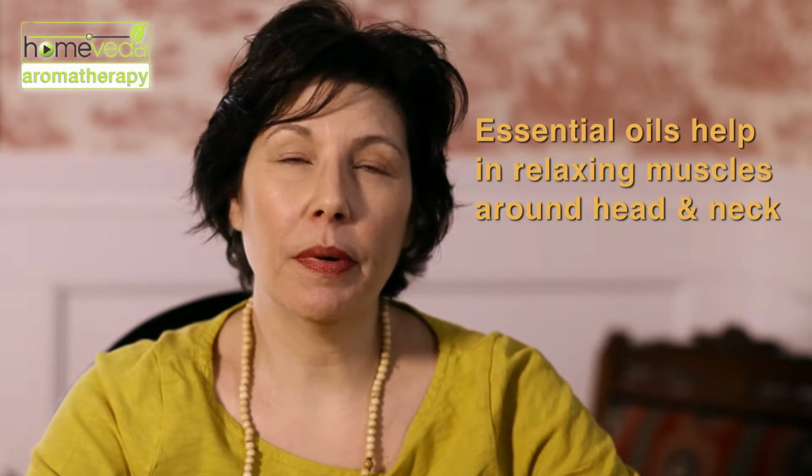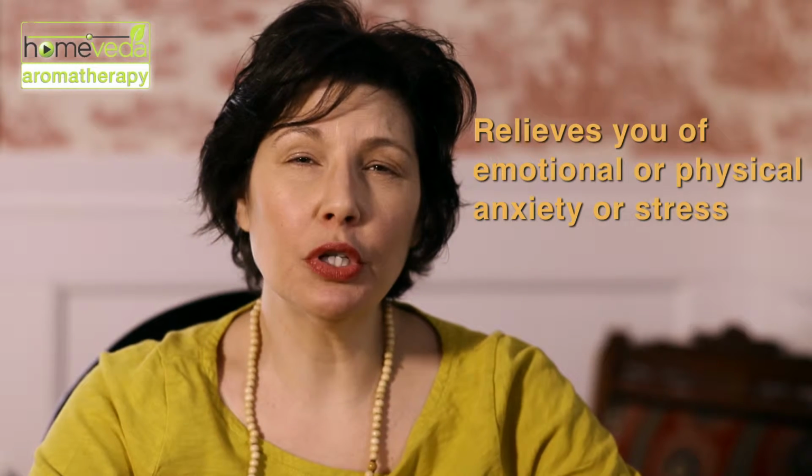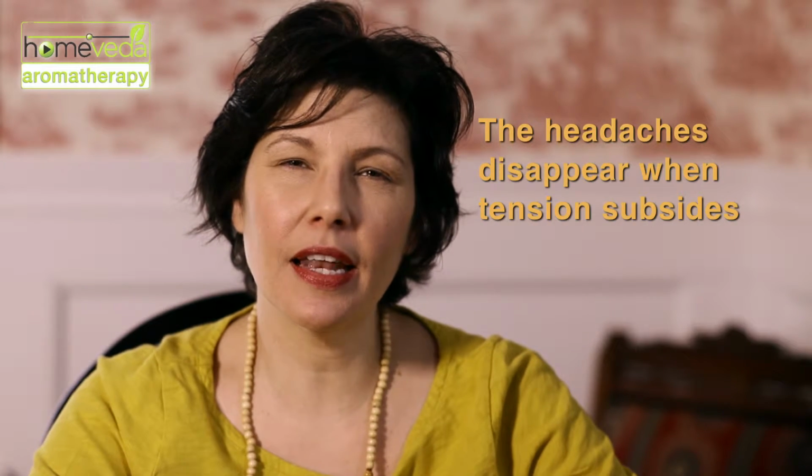Essential oils can help by relaxing the muscles of your head and neck region and can relieve any emotional or physical anxiety and stress. Once your tension subsides, the headache will also disappear. Let's prepare an aromatherapy blend containing such essential oils.